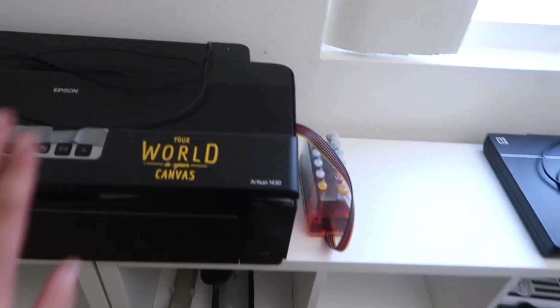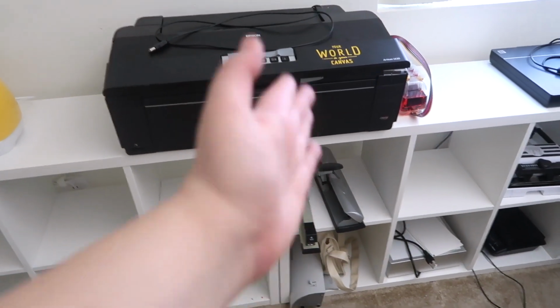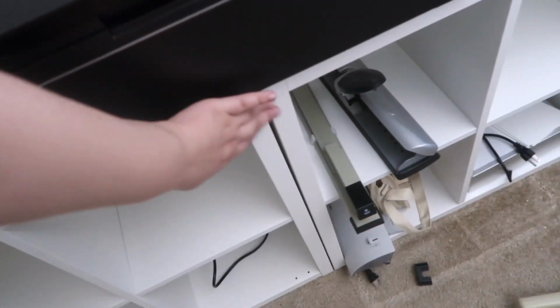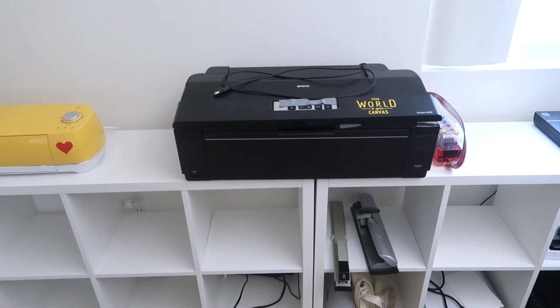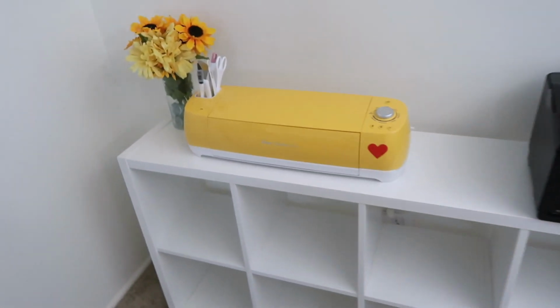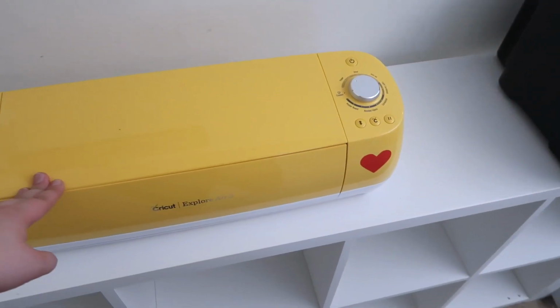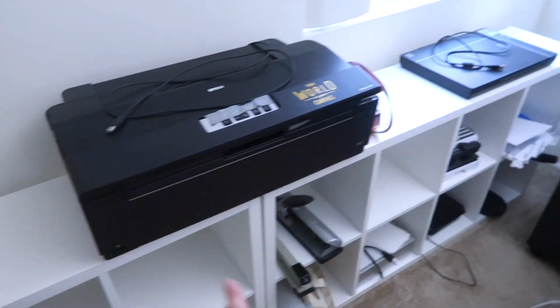I decided to put the printer in the middle, even though arguably I use it the most, because having it sit on the sturdier ends of both shelves, I feel like it's going to have more support there because it's a heavy printer and it's huge. The Cricut can live over here because it's one of the only things that I'm connected to via Bluetooth, so I don't have to be plugged in to use it. My printer and my scanner, I have to be plugged in.